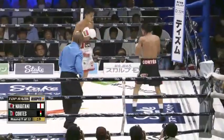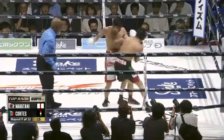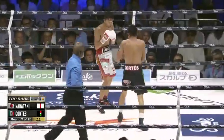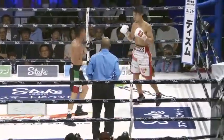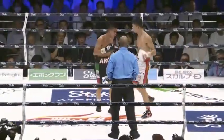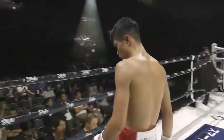Here comes Nakatani. Oh, nice counter right hand there from Cortes, catching Nakatani, pulling straight back. Yep. That's most of the time he's caught him in this fight, Jamel. It's been with the counter, from Nakatani pulling straight back. Rounds are flying.